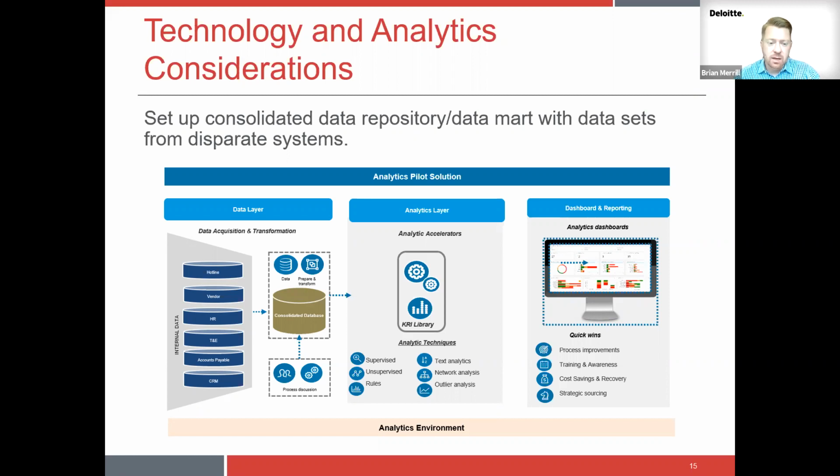Because if you just pick data and try to run with it, then the value of the analytics that you're going to apply may not be as effective as what you would like to obtain. So it's really important to evaluate that and start with the things that you feel are going to give you the best bang for your buck.